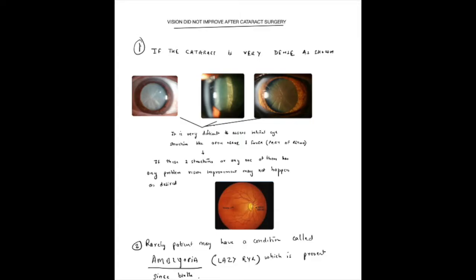In some patients, unexpectedly, vision recovery is not total. Why does this happen? Well, if the patient has very dense and advanced cataract, it is very difficult to do a thorough internal eye checkup. Internally, we are mainly concerned about the health of the retina, where the image is formed, and the optic nerve, which carries our image to the brain. If any of these has some issue, then the vision recovery is not as per the expectation.